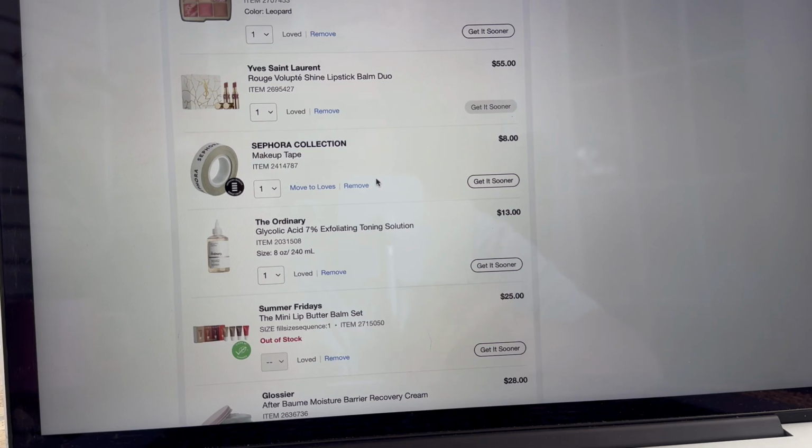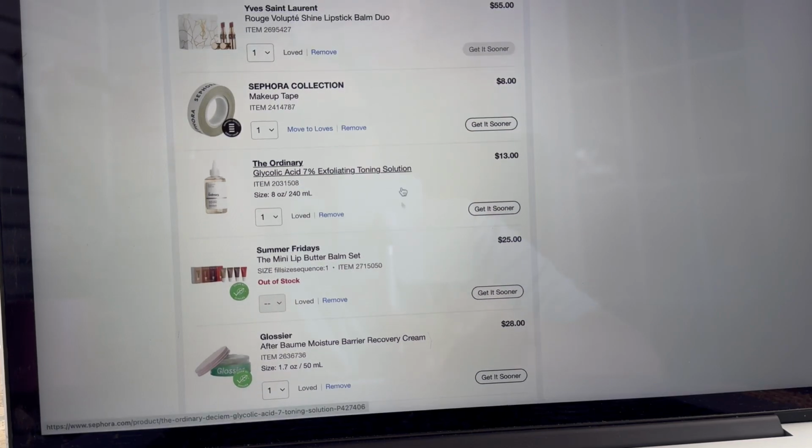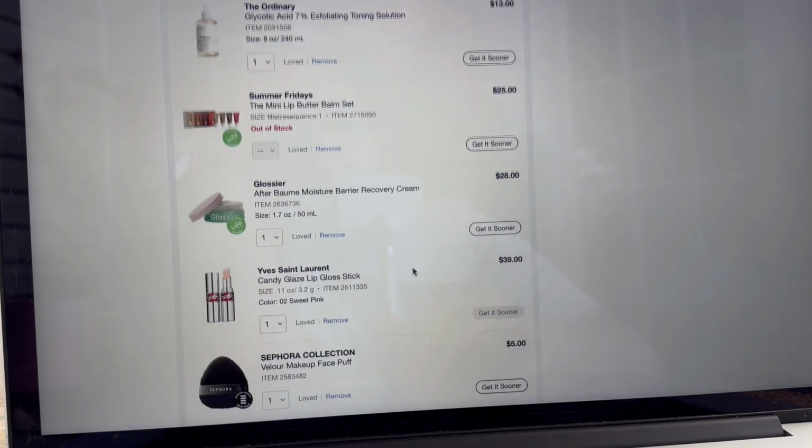So now, the makeup tape, that's something I want to try. And Sephora brand, it's going to be 30% off. So $8 minus 30% off. So that's the time to buy. We already talked about this one. Oops, this one is out of stock. Well, hopefully it'll be back in stock.